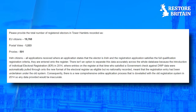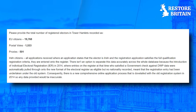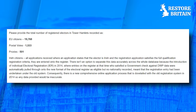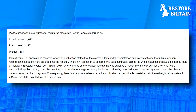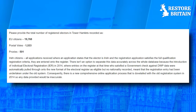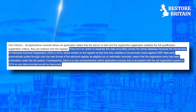For EU citizens in Tower Hamlets, 19,768 registered electors. Of these, 1,533 are registered postal voters. 501 are proxy voters. This is the first time that number has been publicly confirmed. For Irish citizens, the data is corrupted beyond recovery, according to them.